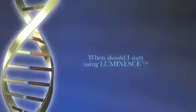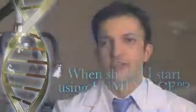So the body is using a natural means to communicate, using chemicals that we have put in Luminesce. Luminesce, once you put it on your skin, is now able to communicate with your cells and to help repair, regenerate, and rejuvenate. The product can be used at any age. The younger you are when you use something, the more likely you are to prevent damage. Because what the cytokines and the interleukins and the chemical language that's in Luminesce do is prevent the breakdown of tissues.